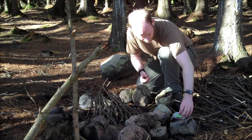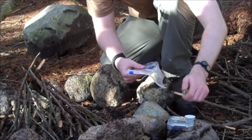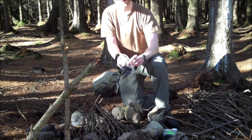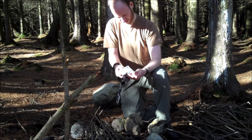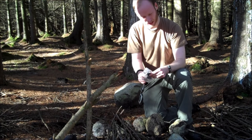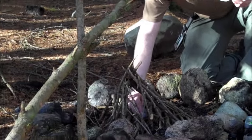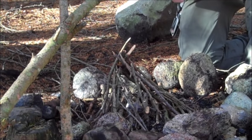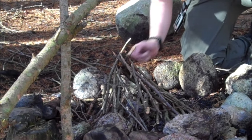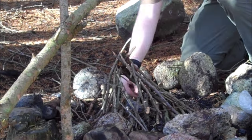Right, so what we need to do now is get our tinder. And that is just some dryer lint soaked in Vaseline. So this will be disgusting. Just a glob of goo, really. That's it there. Try and get some of the Vaseline off it as well, because that's really the stuff that we'll want, because the Vaseline will burn. I think we're probably enough there to get us going.